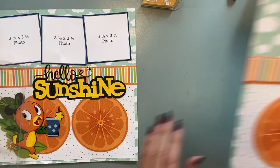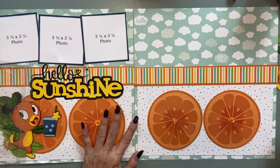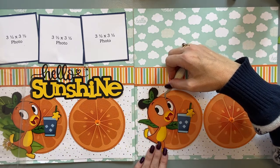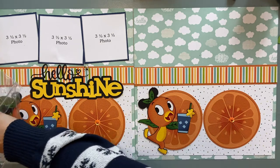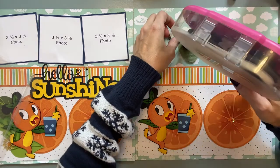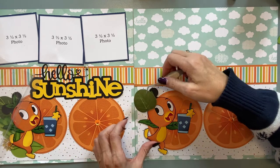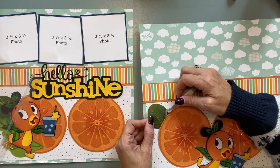All righty, and now the fun. So I'm gonna adhere it just kind of like our sample here. So I'm gonna lay my little guy here so I can get the position of our first little fabric flower here. There is a right or wrong to that little flower. So it looks like it's gonna go kind of in this area here.